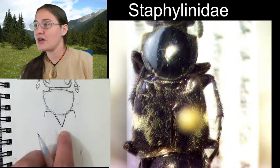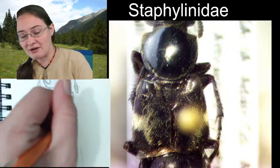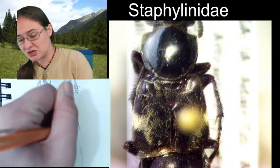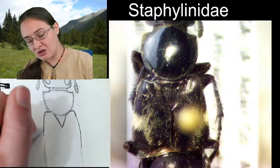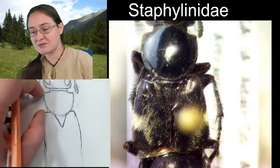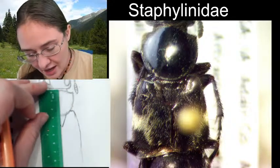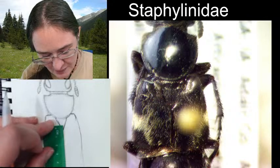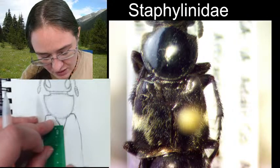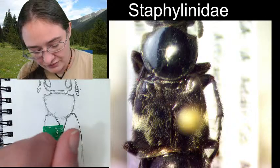All right, so coming out, the elytra don't just go straight down, they go out just a little bit. So I want to make sure that my elytra are going out just a little bit. And I'm estimating I sketched about 3, so time and a half would be 4 and a half.